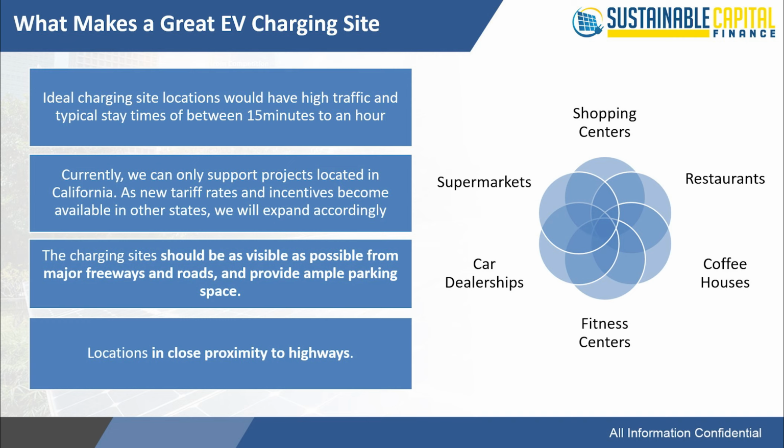In addition, we want our chargers to be as visible as possible from the surrounding roads and freeways. And good sites will also have ample parking such that we can use several spaces for EV charging itself. And then lastly, we want all of our sites to be easy to access. In other words, we want them to be as close as possible to major freeways, highways, or major roadways.